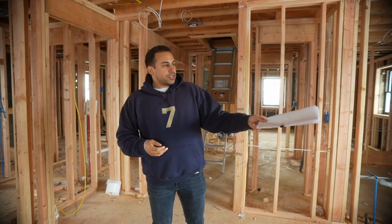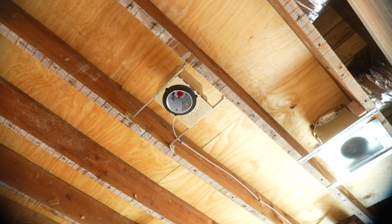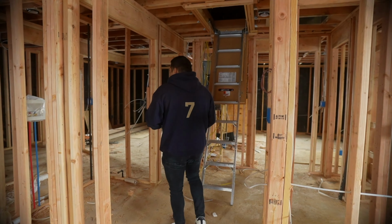If you notice, all the electrical is roughed out. So you have the hi-hats in, you have the central air ducts, and basically, you walk in from the kitchen, you have a laundry room.